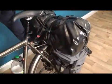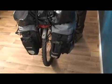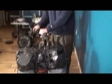This bag on this side, which is the same as that one, is our office. I'll carry my computer, sometimes Cindy's computer, paperwork, everything we need to write books and run our business on the road so we can travel down the road forever.